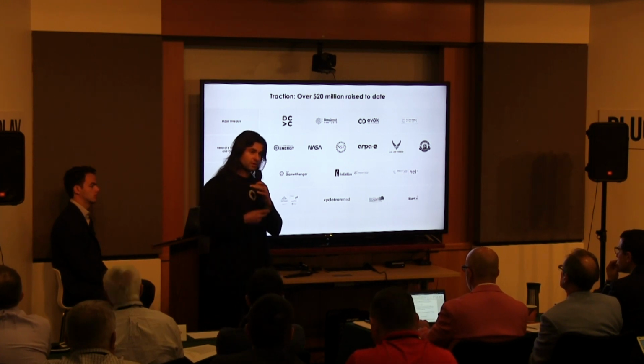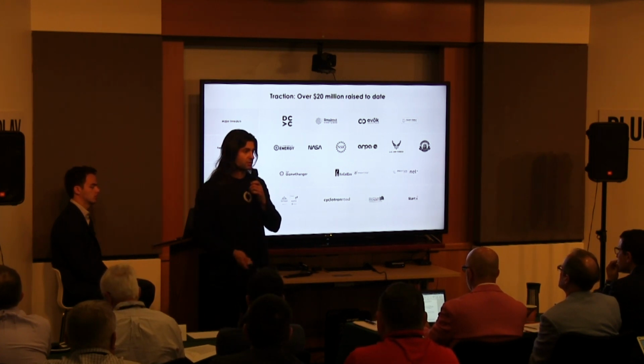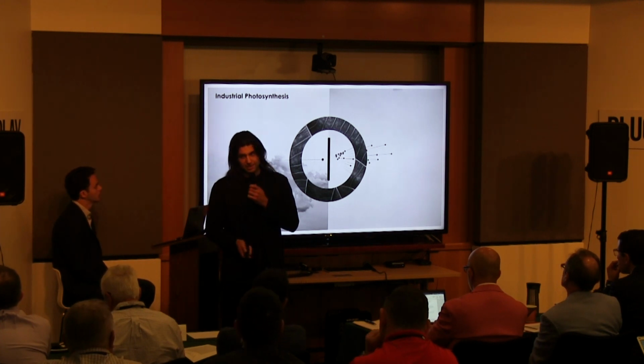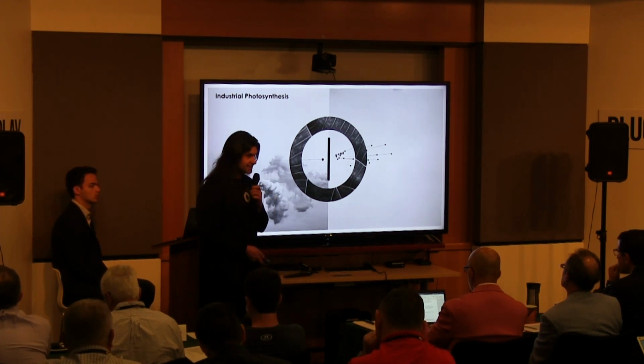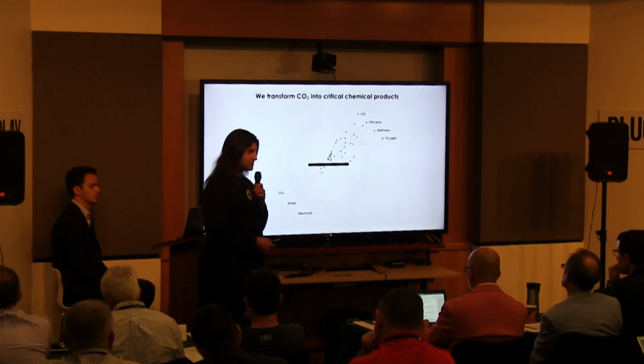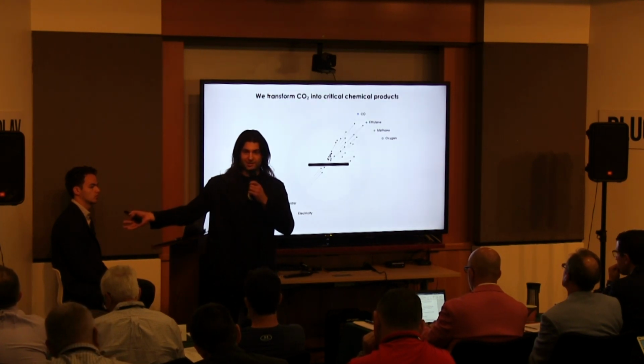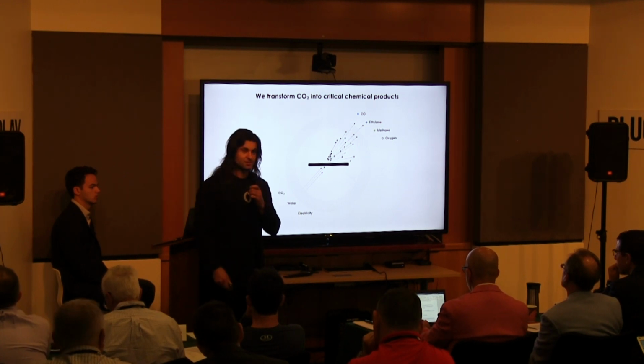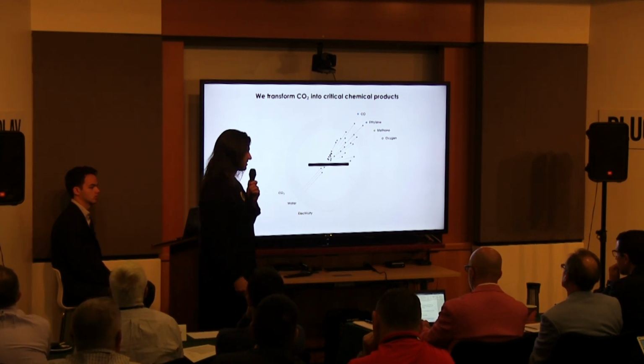We stay upstream with the initial conversion step, and then we partner with others to deliver the final materials. What we're doing is like industrial photosynthesis. We're taking CO2, water, and renewable energy, and we produce oxygen as a byproduct, and then new carbon-based products. We're focused on these three to start: CO, ethylene, and methane.